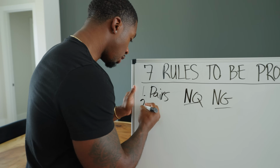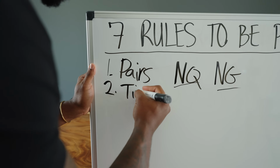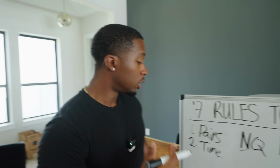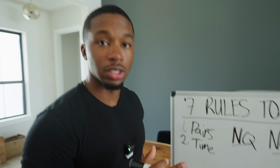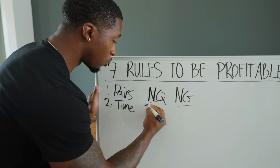So the next point that you have to focus on is giving yourself a time limit. The reason why that's so important is a lot of people will lose a lot of money by being bored. They'll end up taking bored trades or impulsive trades. So what I mean by giving yourself a time limit, and the reason why this is so important, is have a certain window for when you're allowed to take trades. For me, it's from around 7 a.m.